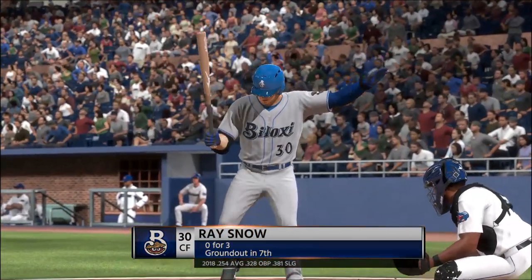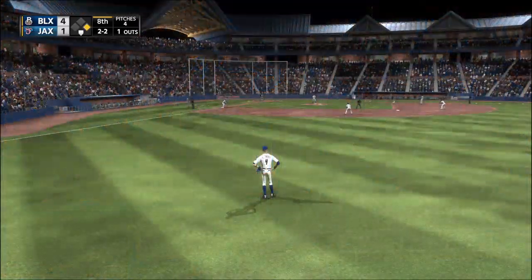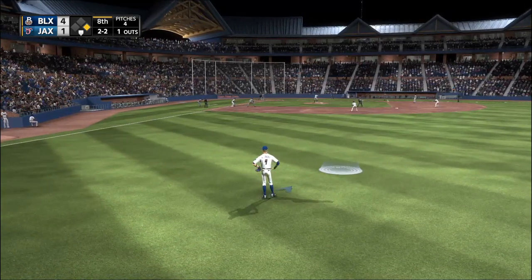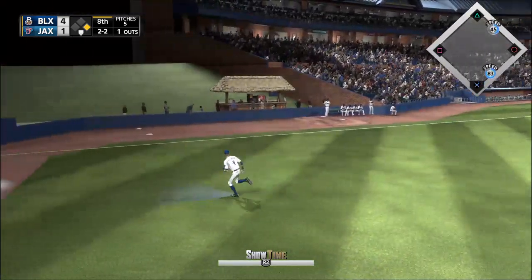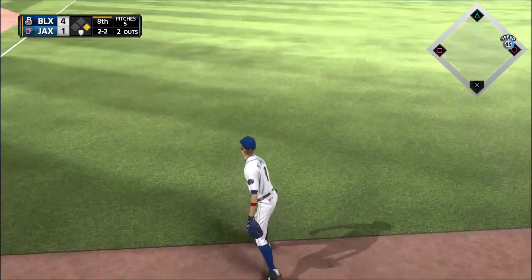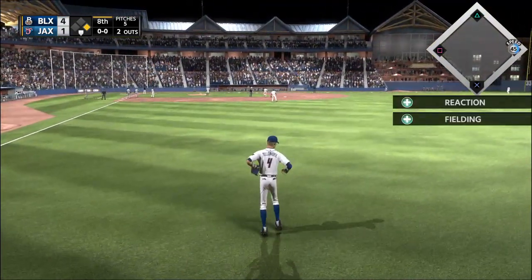So here's the cleanup hitter, Ray Snow. 1 in, 1 out, and 1 on here in the inning. Snow. 2-2, here it is. There's a swing and a drive hit well out to right field. But he will haul this in on the run as he had to go back to the warning track to do it, and there are 2 away.